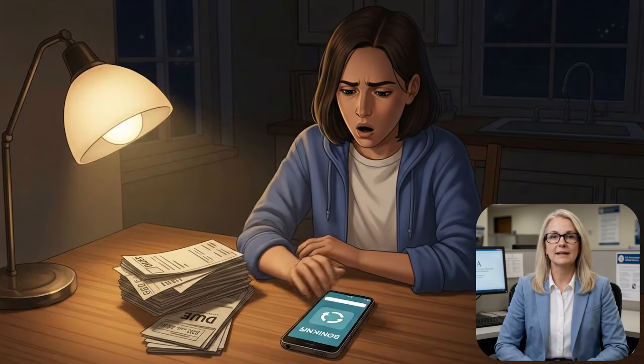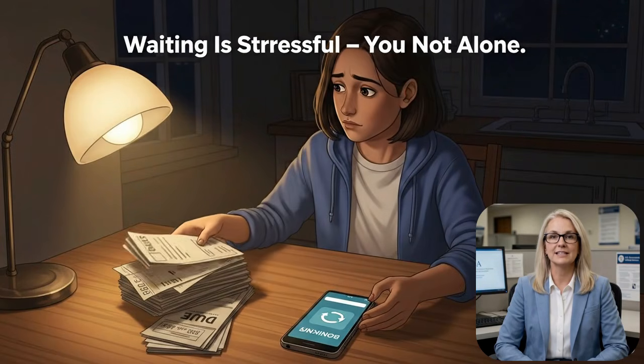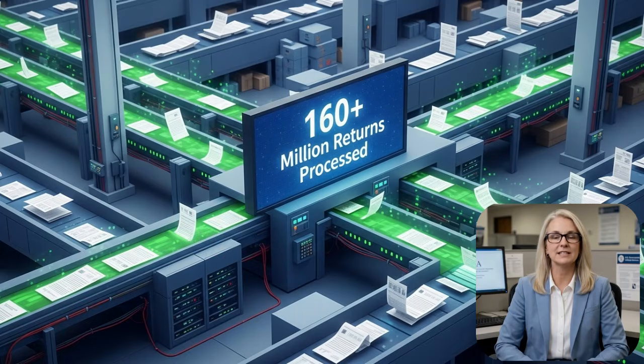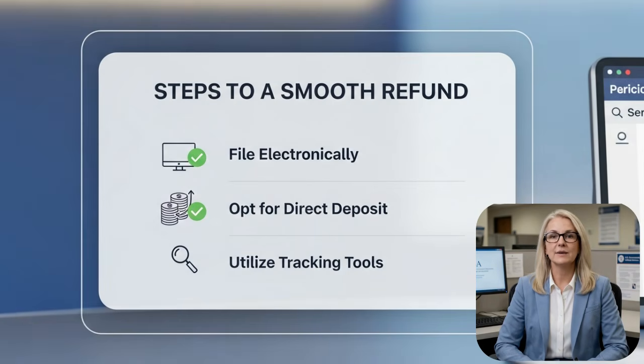Look, I get it. Waiting on your tax refund is stressful, especially when you need that money. But the reality is that most refunds do arrive on time. The IRS processed over 160 million tax returns last year, and the vast majority of people got their refunds within the expected time frame. That said, there are things you can do to make the process smoother.